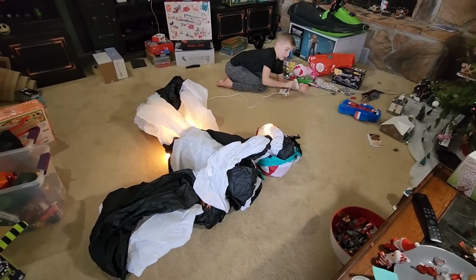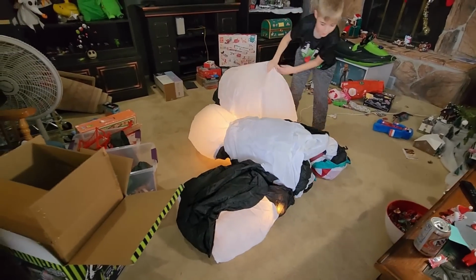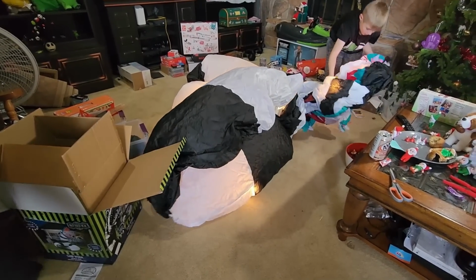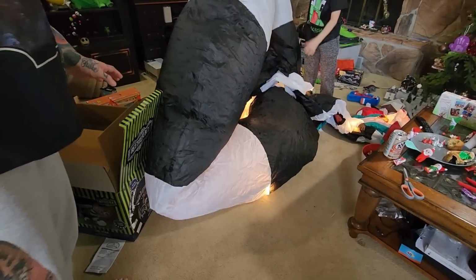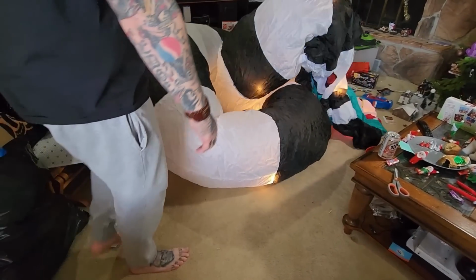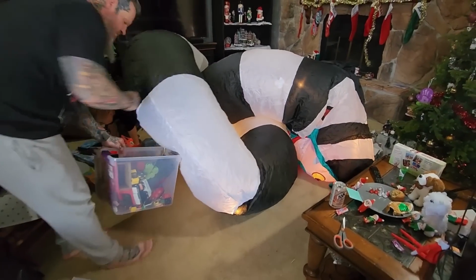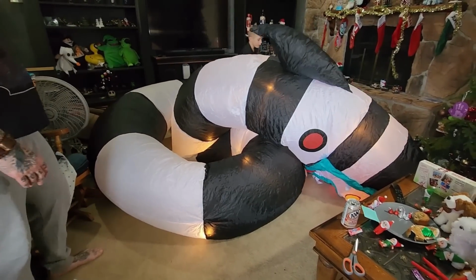Oh, there's the lights. It's growing. It's coming up. It's a big mamacita. That's a tall boy. Oh, he's a tall boy. How big is this thing? Holy jeebers. It's too big. It's huge. It's gonna circle Max and get him.